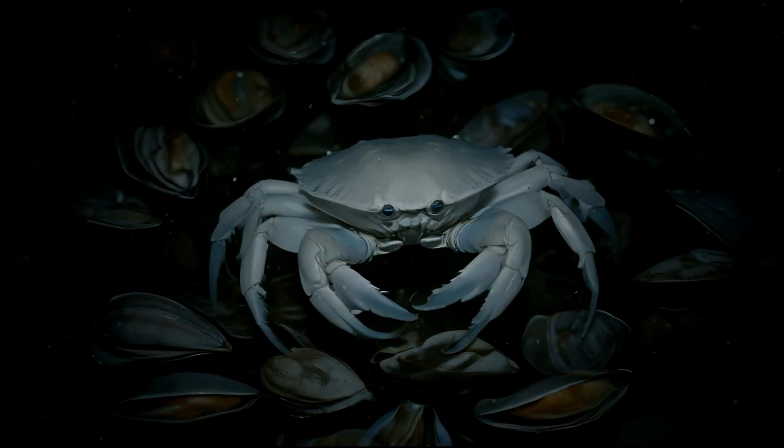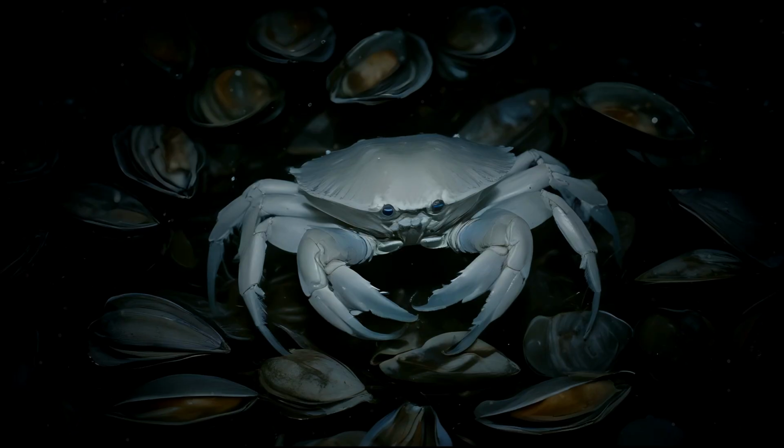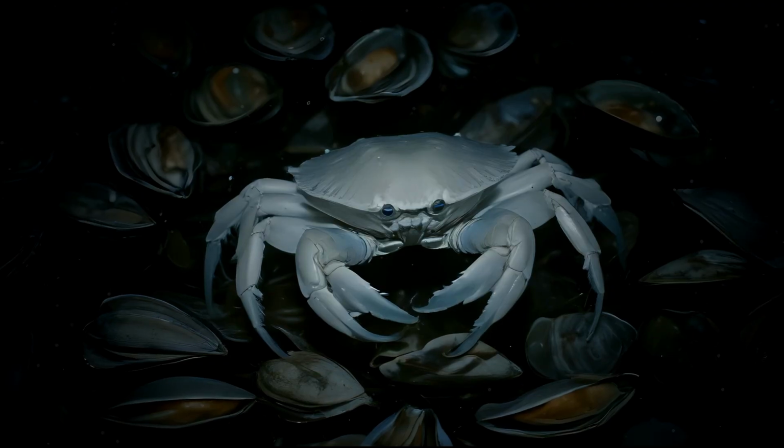A tube is a strange shape for an eye, but a useful one. It works like a small telescope, trading the wide view of a round eye for greater sensitivity, gathering more light along a single, carefully aimed line of sight.